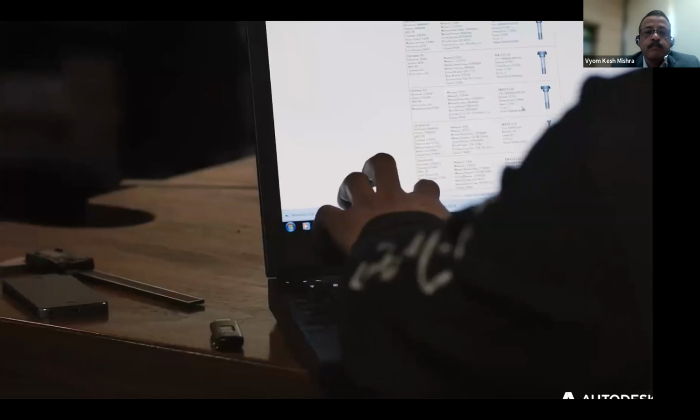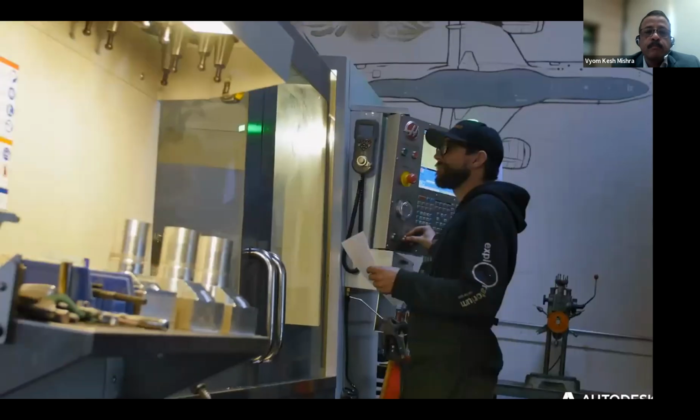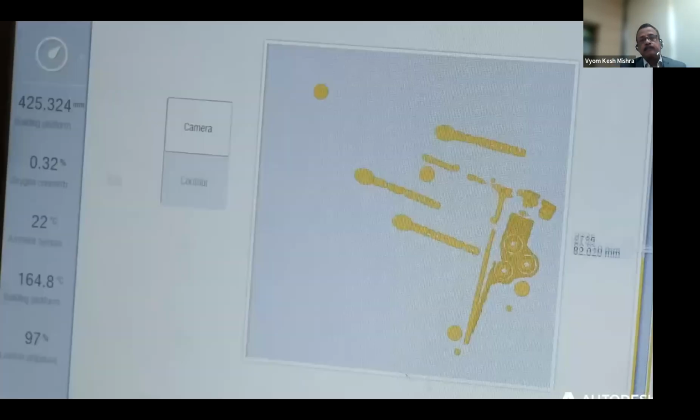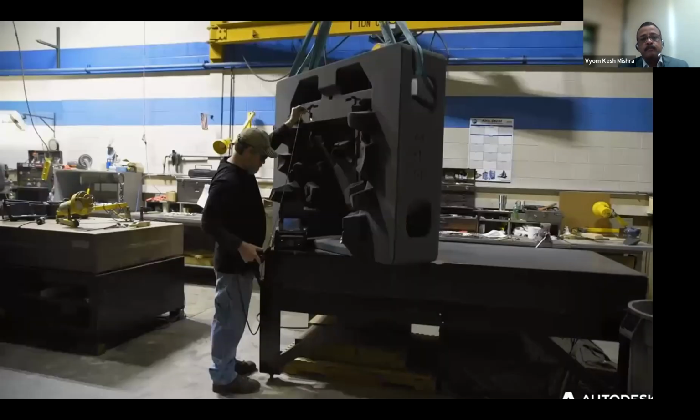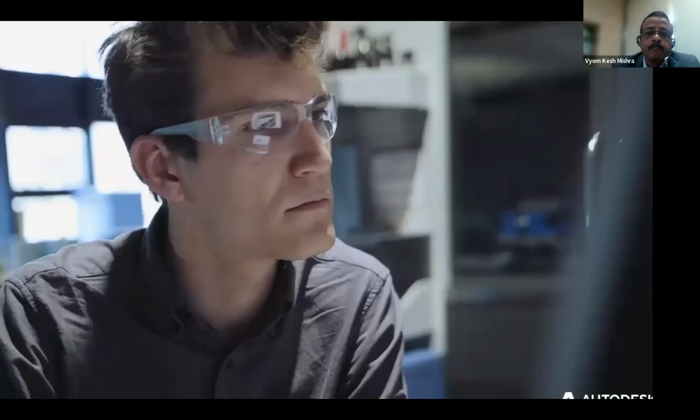Now I have a simple way to solve really complicated problems. Starting a project used to be so daunting. We'd spend days trying to make a prototype. I love how intuitive the software feels. It's like an extension of my brain.